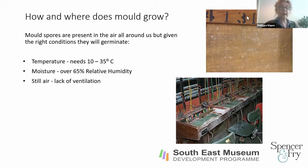Still air, so a lack of ventilation. Damp pockets of still air will also encourage mould growth. So you may have seen that slide, bottom right, of the Dover wartime tunnels, the telephonist's office. It's a Spencer and Fry favourite because it rather spectacularly shows what happened in the Dover wartime tunnels, which are underground tunnels in the White Cliffs of Dover, when the ventilation system was switched off over the course of a weekend. So there's a massive outbreak of mould because there was no air change and no ventilation.